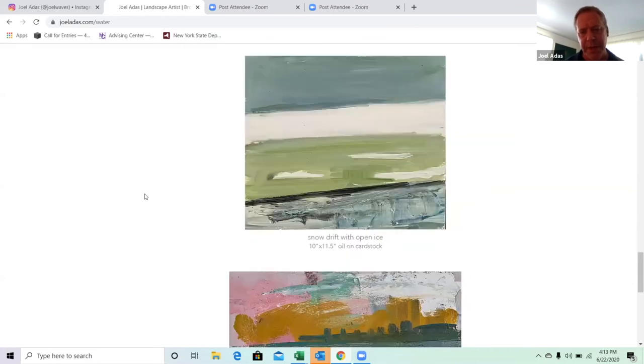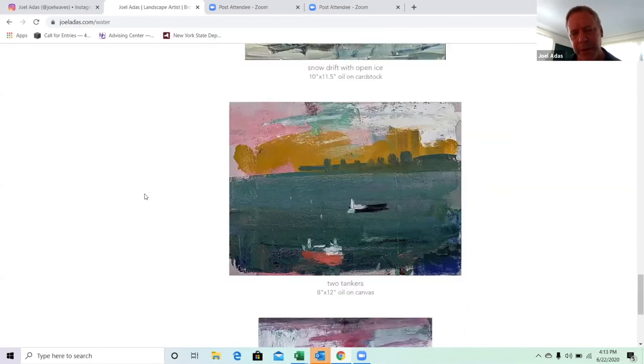Another theme that has to do with water that I'm really drawn to, this is called Two Tankers. So again, that idea of almost abstract gestural painting, but then the shapes of the tankers kind of bring you back. And then the shadow above the horizon line there suggests a city, I hope to you guys. So they're very loose.